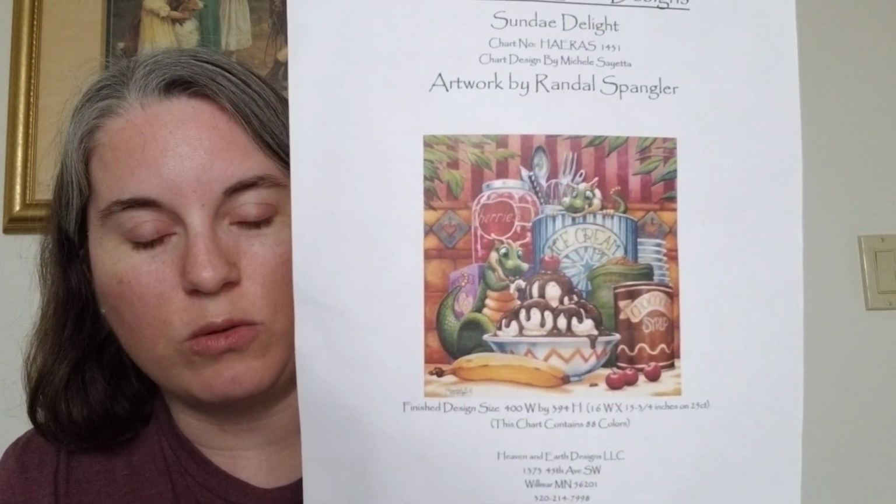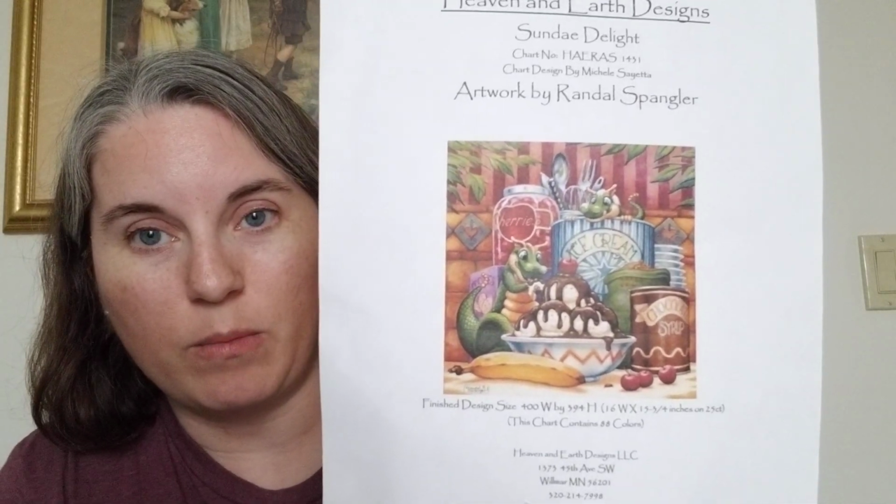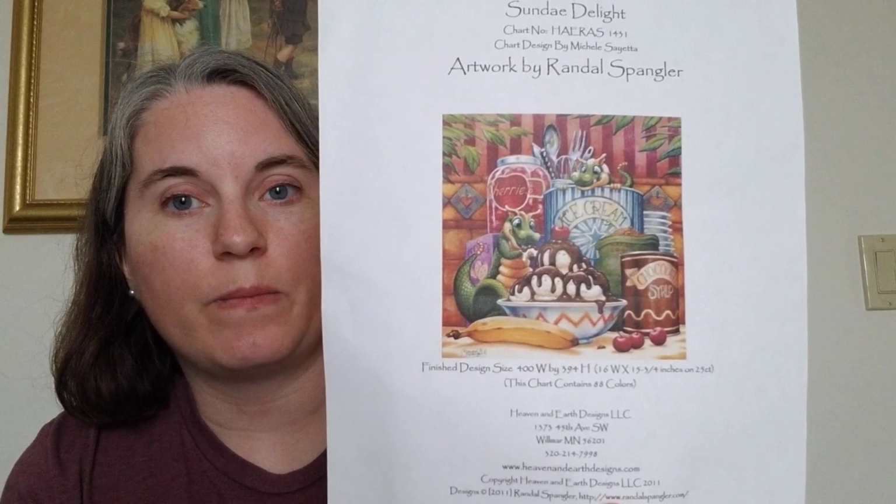I only planned to work on this one for one task, but I ended up flip-flopping my WIPs for the bonus task, which was to work on either a WIP that has a dragon in it, or that the title of the design starts with a letter in the word dragon. I was going to use Trick or Treat for that since I work on it every single day, but I ended up using Trick or Treat for the movie extra credit tasks, where you watch the movie and stitch at the same time, because that's all one color and it's at night after my girls go to bed. When I watched the movies, it was real easy to whip out a lot of stitches. And so I did the bonus task on Sunday Delight.